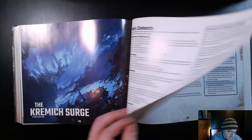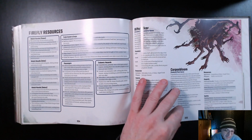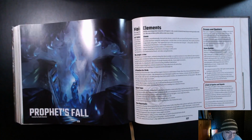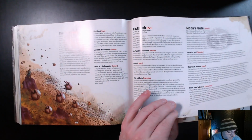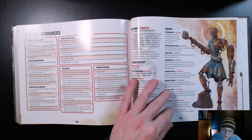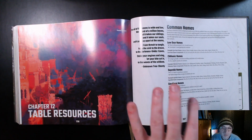So, again, another unique location. Lots of interesting people and places to explore. And terrible horrors to confront. More weird NPCs. And then finally getting to some table resources.